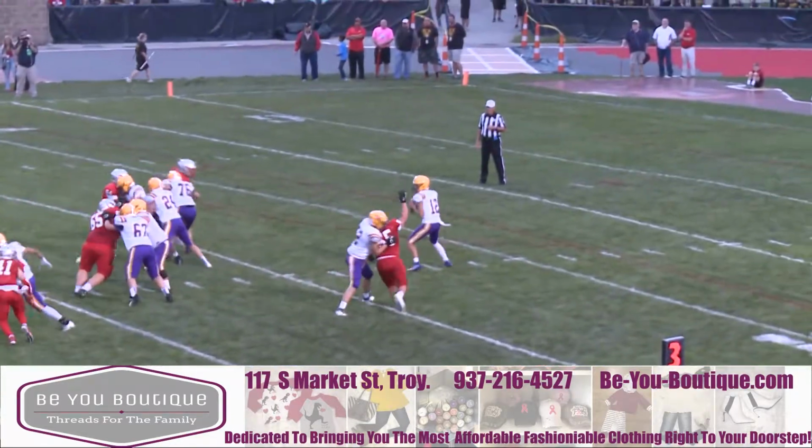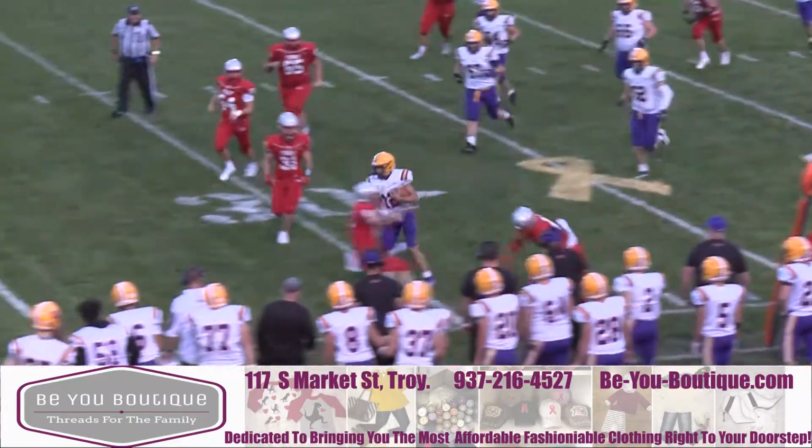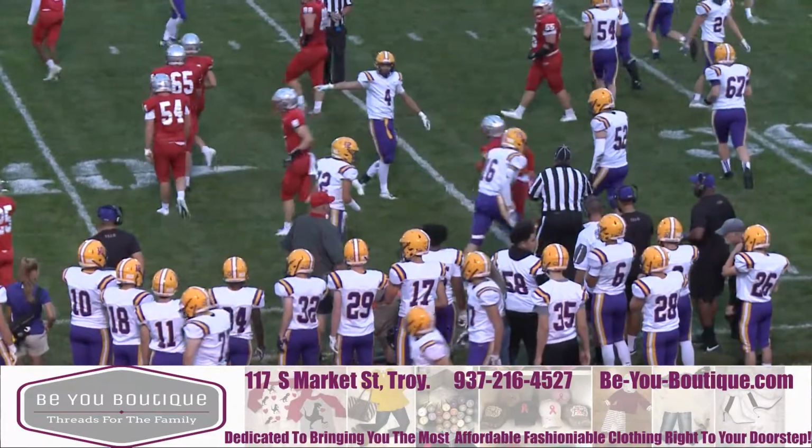But Mitchell's got the football, going back to pass. Steps up in the pocket. They flush him out. Mitchell still on the run. Got some running room around the outside. Still on his feet. He almost broke the tackle, but he got up close to a first down.